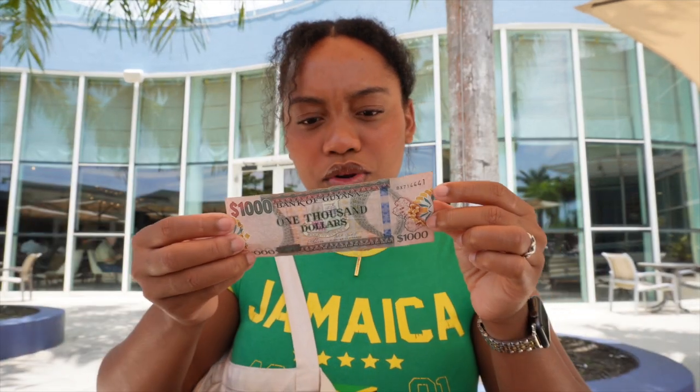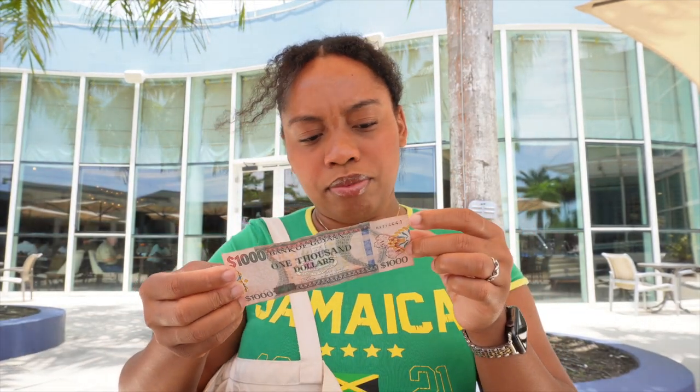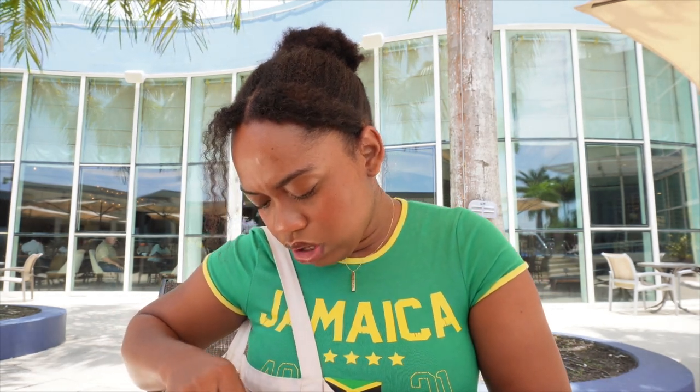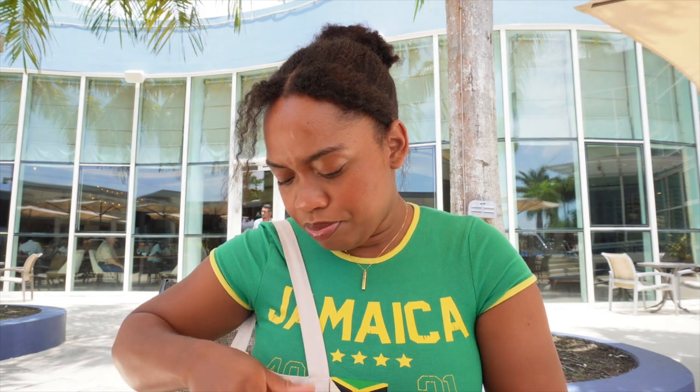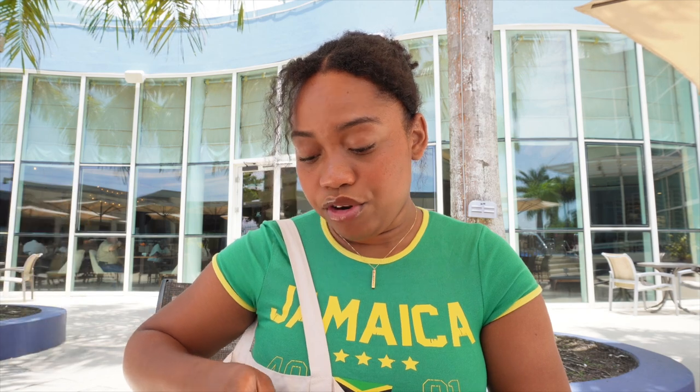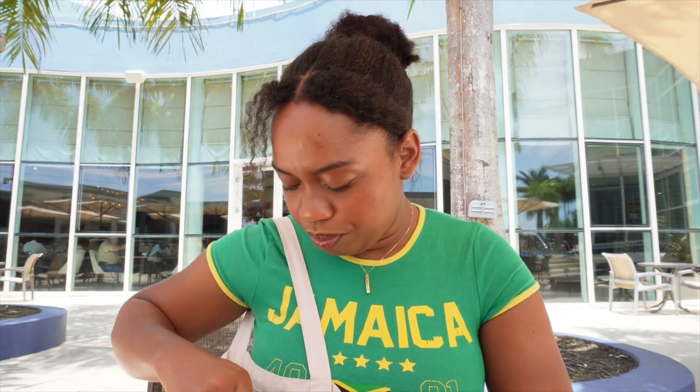Really, really pretty. And this is the Bank of Guyana. Okay, nice. I don't know if they're all the same. Looks like all the $1,000 bills are the same. You know, the Jamaica money has the national heroes on it. I don't know if the different notes have different things, so when I get change I will show you guys.